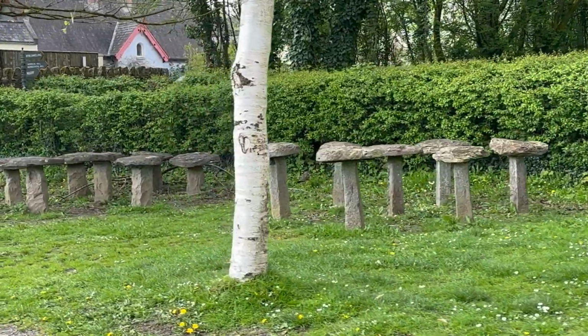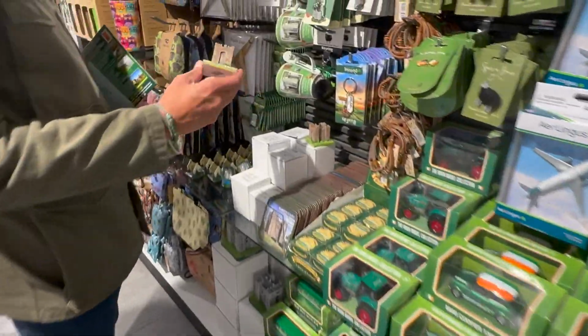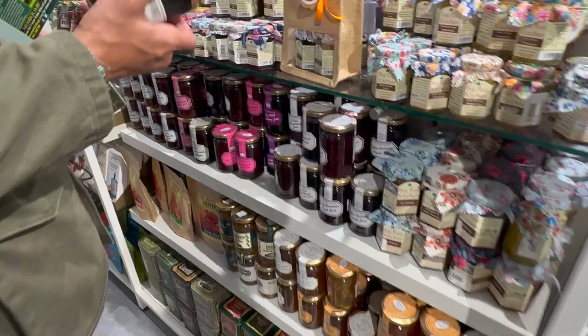We had not expected the farm park to be so extensive, and we really enjoyed walking around looking at it, but the whole park was about to close, and so we had to make our way to the exit, and on our way out we stopped and bought a couple coffee mugs and some postcards for our friends and family back home.